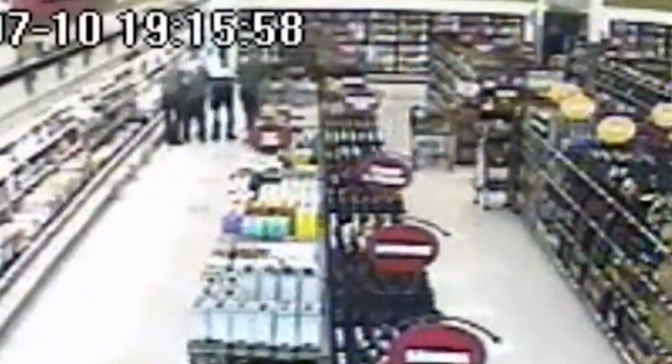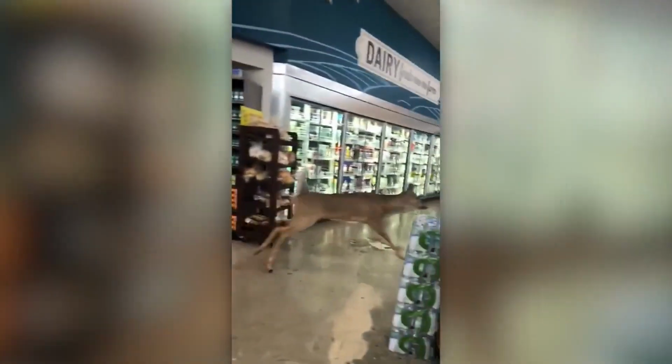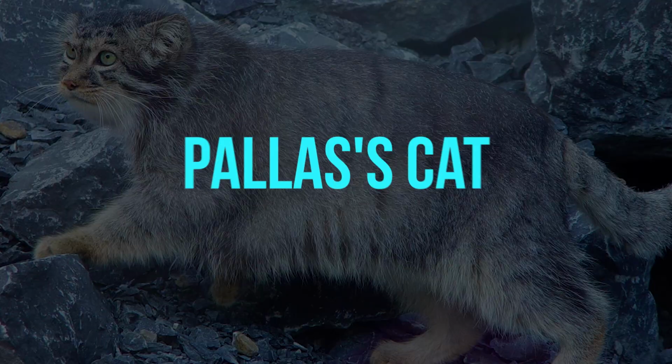That is until the staff constructed a human wall to direct her back to the entrance, where she re-entered the woods. Thankfully, unlike the bears that seem to enjoy visiting grocery shops, this deer caused no damage, and no aisle cleanup was required. Pallas's cat.